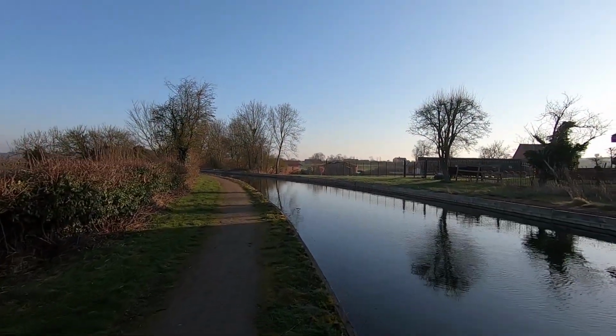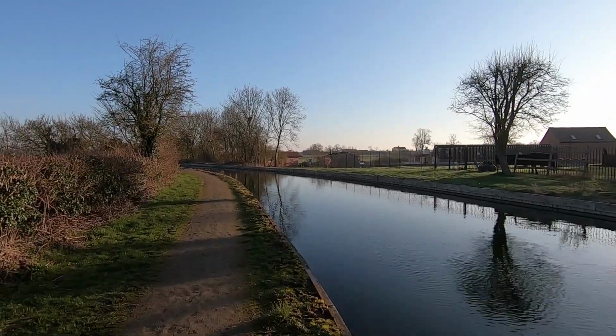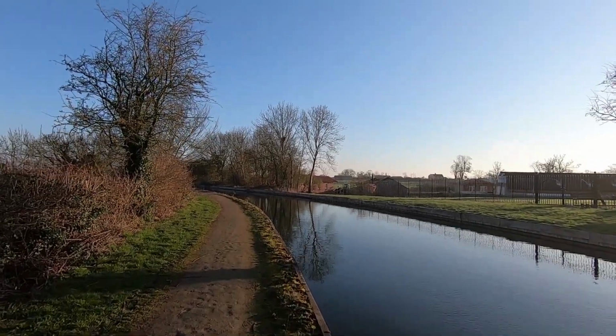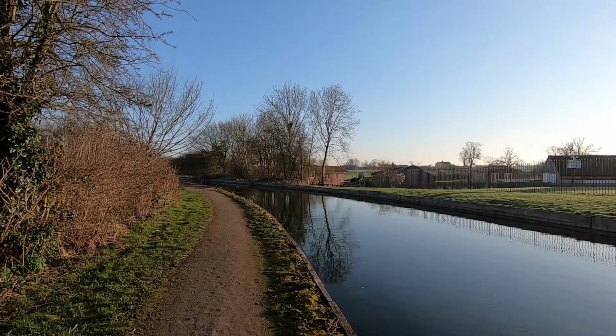As you can see with this restored part of the canal, it's basically just a concrete channel. The original canal was closed and disused because a lot of mining in the area caused ground subsidence.